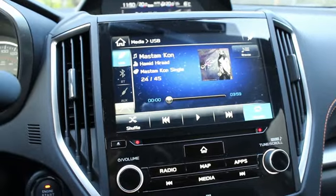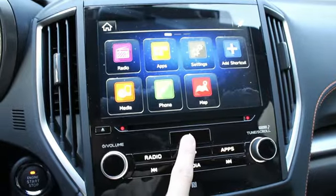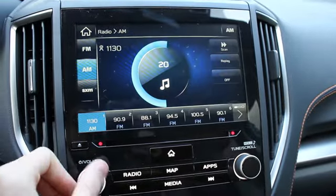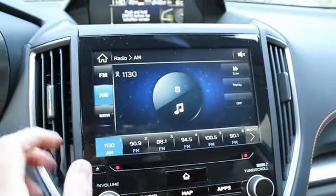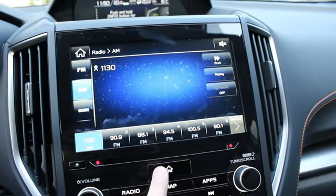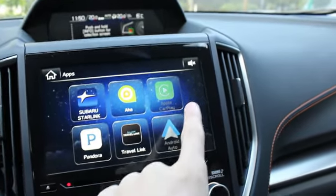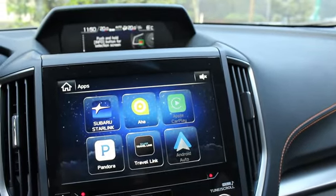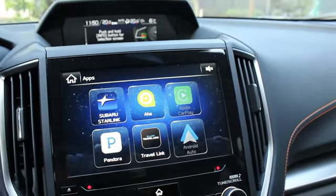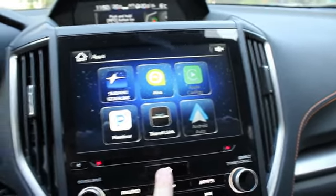So moving on to the main screen in the car, you've got different things you can do. You can press the home button and it'll go to the different apps you have. So you can either go into the radio, where you can have AM, FM, and then you can have presets for which radios you listen to most. If we go back home, then we can go to apps, and then there's different apps you can have. So you can connect your Apple CarPlay or your Android Auto. I don't know why you would ever have an Android, but if you do, then you could sync it up with the car. And then different Subaru stuff, Pandora, that type of thing that no one uses.